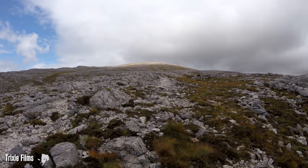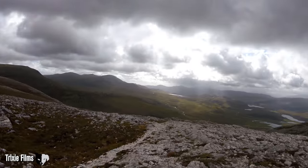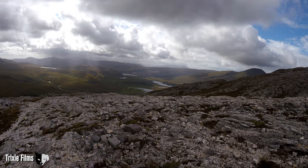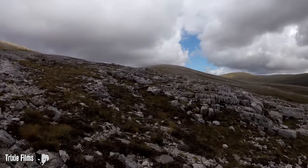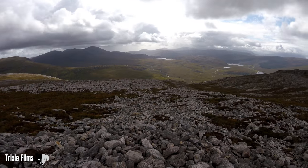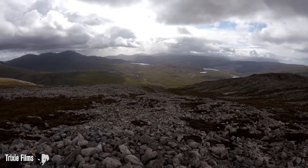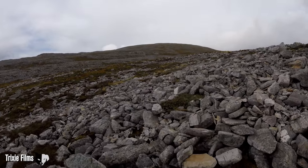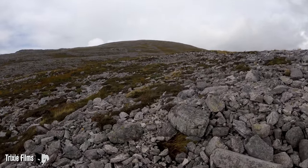Not far now. Quick look back. That's the track that I came on this morning. Looks a long way, but it's not that far. Okay. Just navigating my way across that boulder field there. Path comes and goes, so right, carry on. Doesn't seem to be getting any nearer.